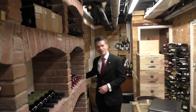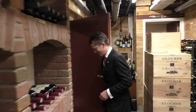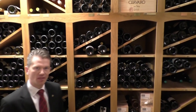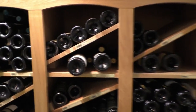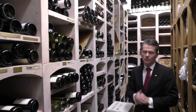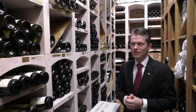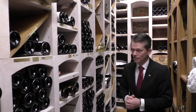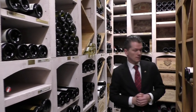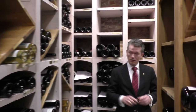I'm working here now for 16 years as a head sommelier, and now we are entering the holy part. We have here approximately 8,000 different bottles and around 710 different labels. Everything is organized. It's humidity and temperature controlled, so the bottles are kept very well. We have everything in sections.